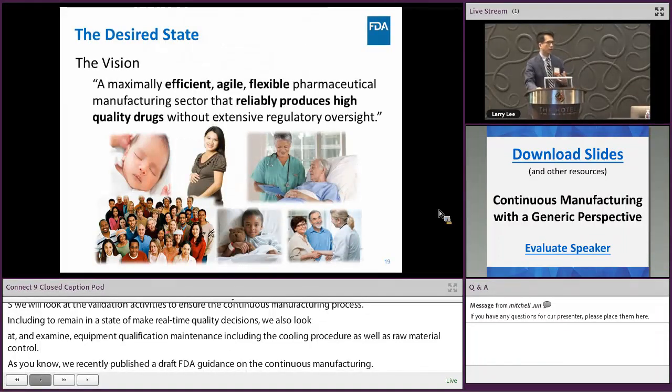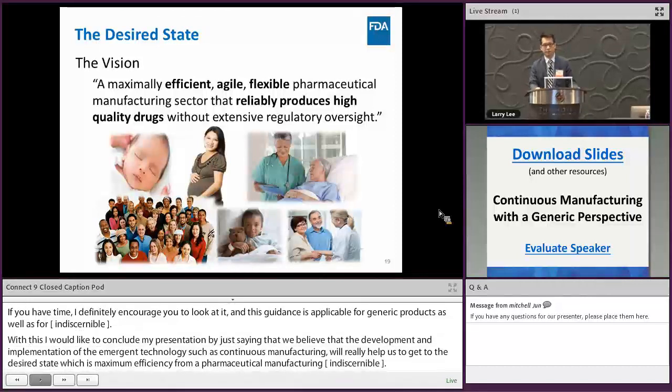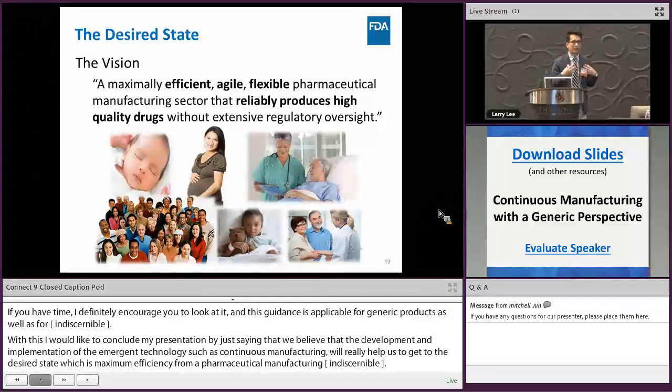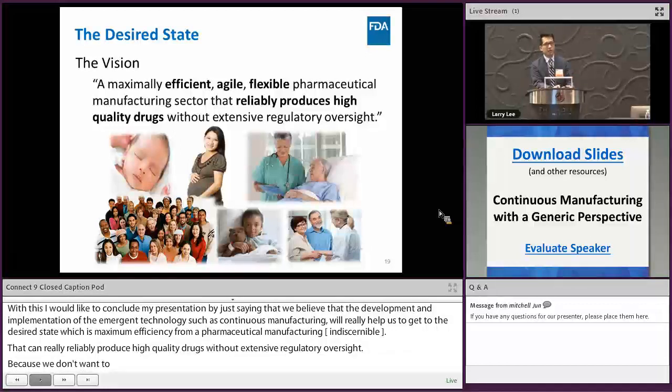And then with this, I would like to conclude my presentation by saying that we believe the development and implementation of emerging technology, such as continuous manufacturing, will really help us get to the desired state, which is a maximally efficient, agile, flexible pharmaceutical manufacturing sector that can reliably produce high-quality drugs without extensive regulatory oversight. Because we don't want you to submit all the supplements or things after the approval. We really want you to be able to manage your own manufacturing system by using your PQS.